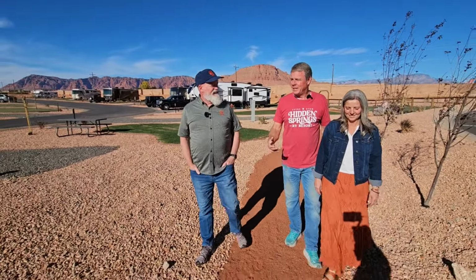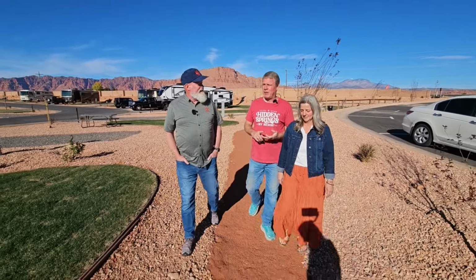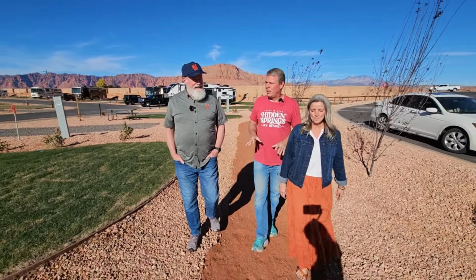But cool. They have a picnic table, there's power at the tent sites, but all of the RV sites have a 20 amp, 30 amp, and 50 amp, and water and sewer. So no matter where you park in here, you have a place to completely hook up. Very nice, very nice.